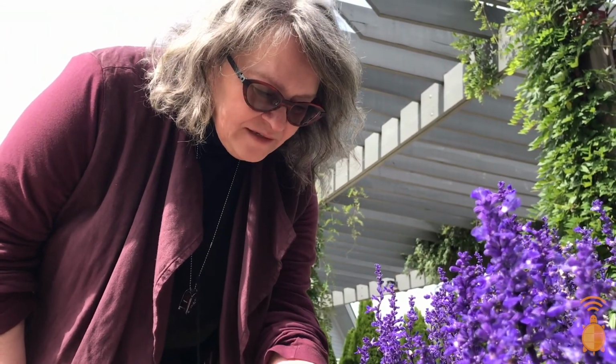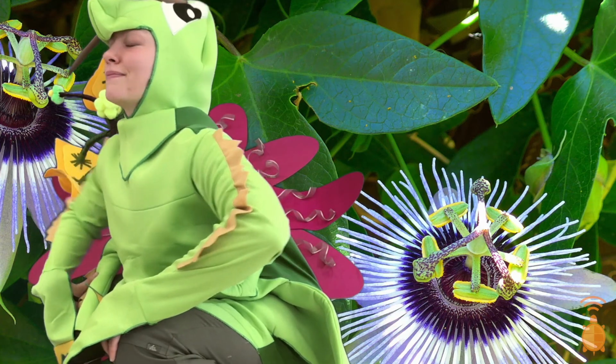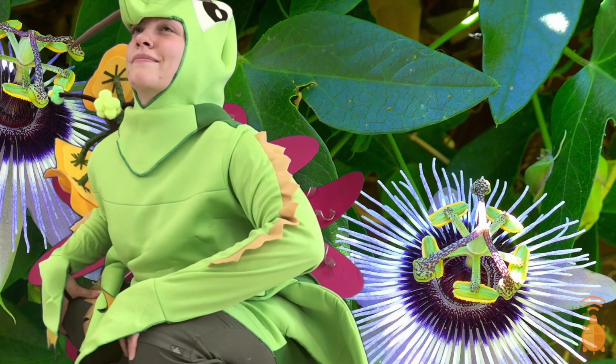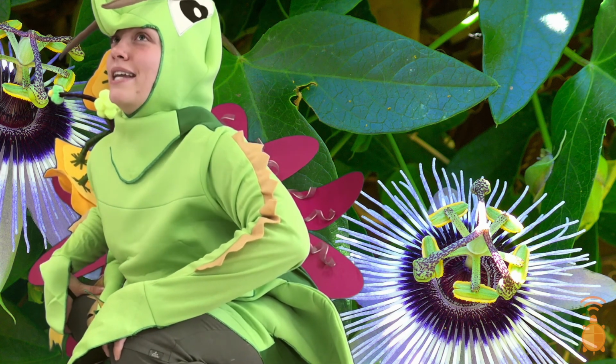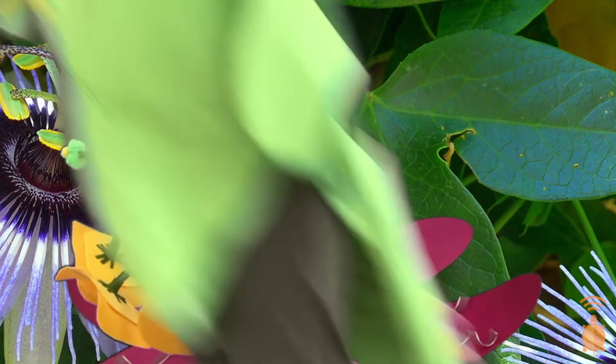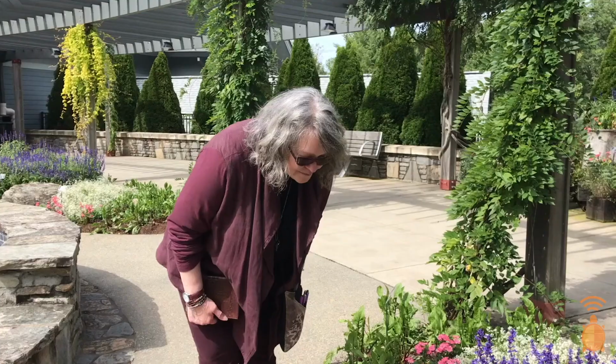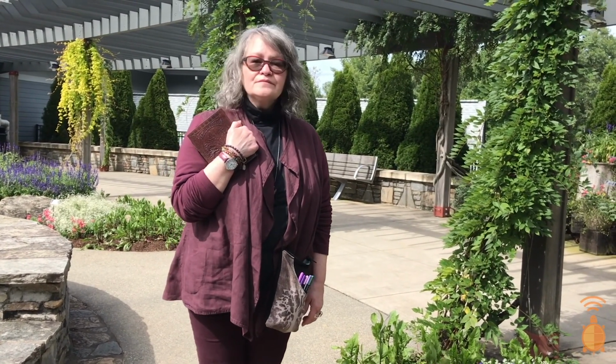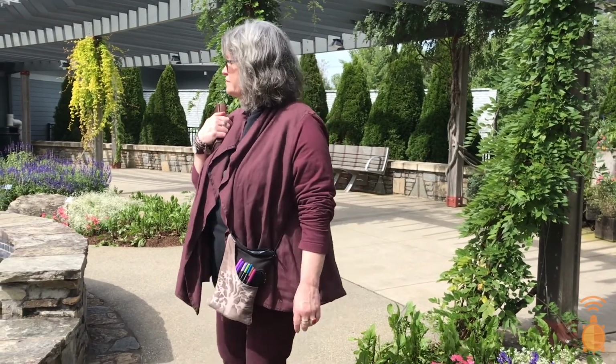"Can you pollinate this flower?" she asks kindly. The grasshopper turns around to look at the big, beautiful purple flower, and then turns back to Ms. Flora. "I have no idea what you mean. Sorry." And she hops away. Ms. Flora knew this was a futile wish, as grasshoppers aren't actually pollinators.